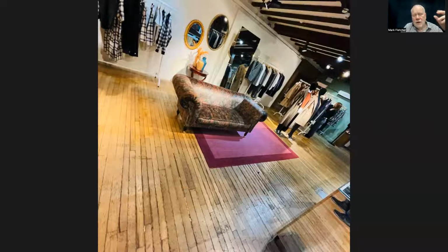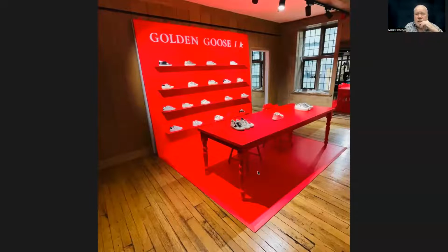Everywhere you go in Liberty, on all the floors, they have places for people to sit, whether it's in front of a register, in a clothing section, a shoe section, even in stationery, places for people to sit and relax and enjoy what they can see. And then you've got displays like this that just pop.